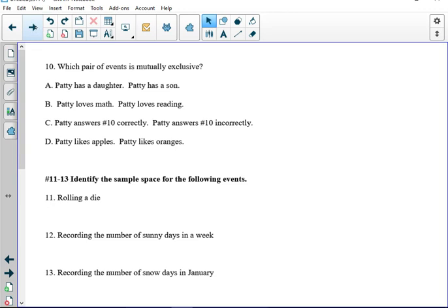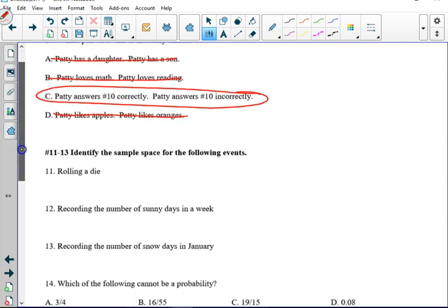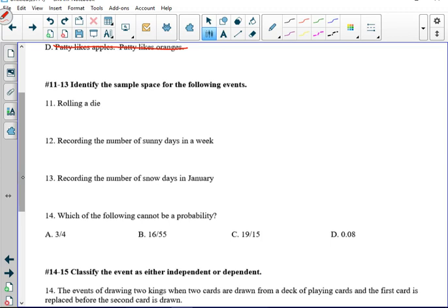Okay. Which pair of events is mutually exclusive? Well, Patty has a daughter. Patty can also have a son. Wow. Those do not rule each other out. You know what? It's possible to love math and reading. It's also possible to like apples and oranges. But it is not possible to get number 10 both correct and incorrect. One rules out the other, mutually exclusive.